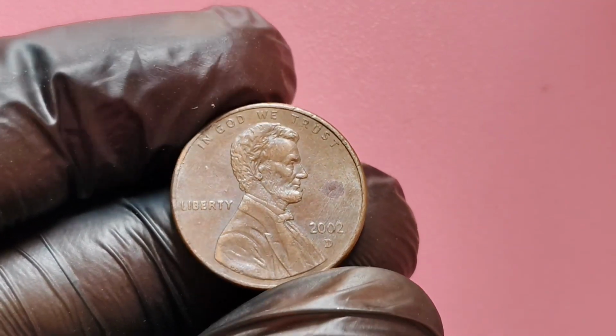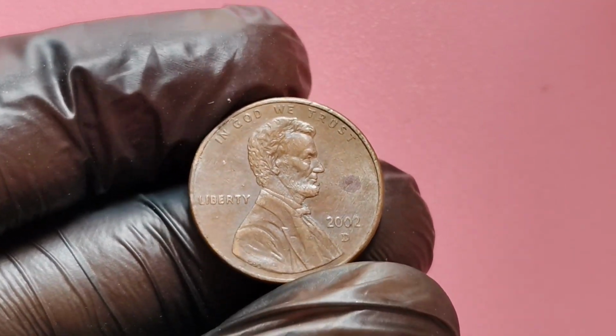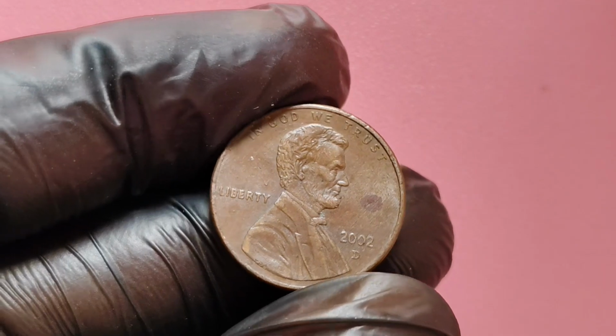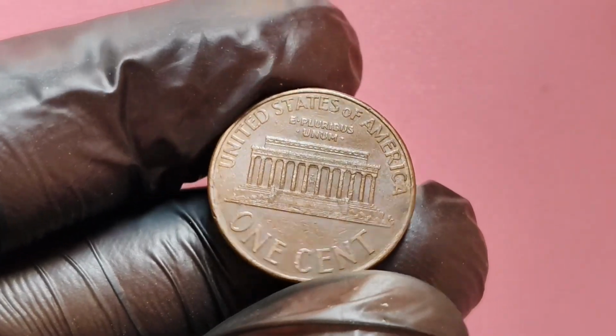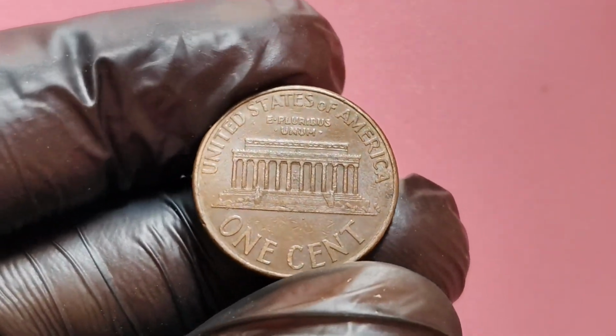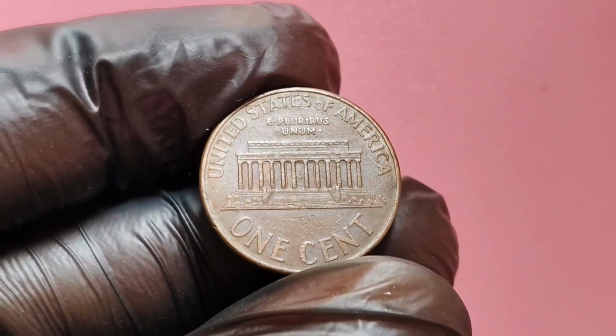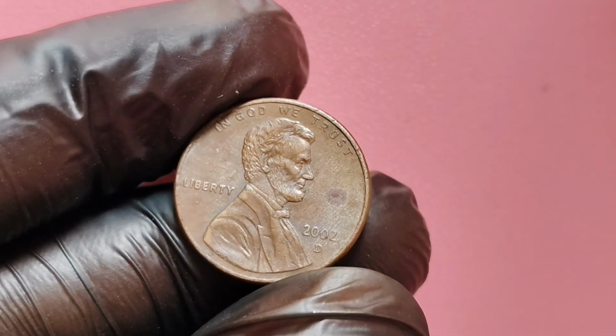Welcome back to the Big Coins Dealer, where we uncover the hidden gems in the world of coin collecting. Today, we're diving into a truly remarkable find that could be hiding in your pocket change or old coin collection. The 2002 Lincoln penny with the D mint mark, a coin some collectors are valuing as high as $1.8 million.